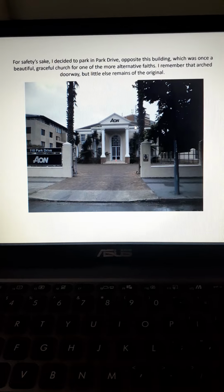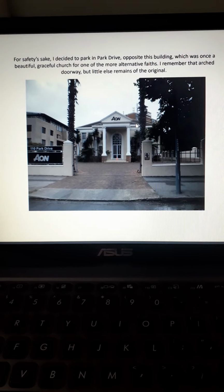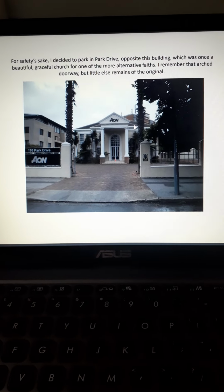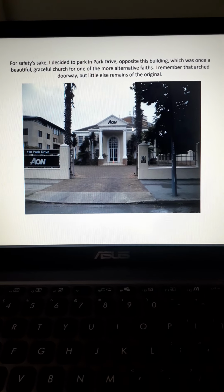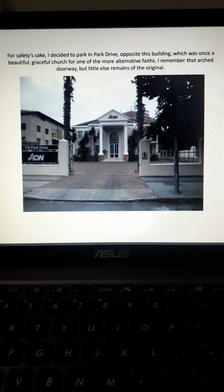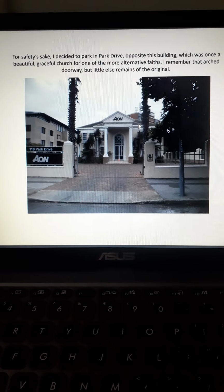And we started in Park Drive. I was going to set out exploring the actual heart of Central Hill. That's the oldest part of Port Elizabeth above Main Street, really. So where the first real settlement was, apart from the obvious one down next to the harbour.